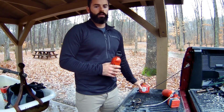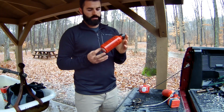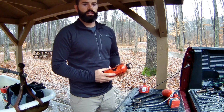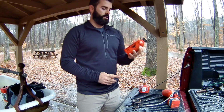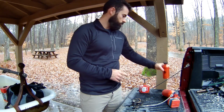You get a little more pressure control with these, and I feel like the selection of stoves available and burner eyes for these liquid cans are a lot better. I feel like the burners for these are a little more heavy duty, and if you're cooking for a large crowd and need to cook more, these will give you more bang for your buck, and they are more efficient and last longer if you're going on a long trip.